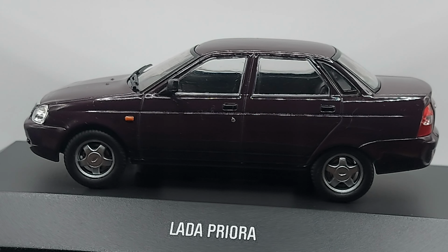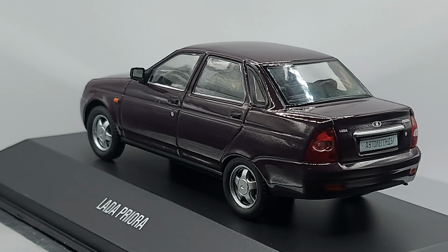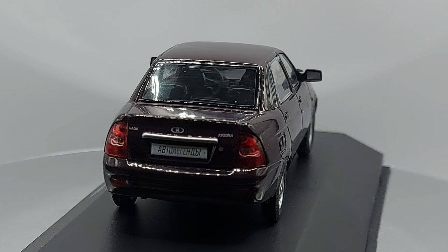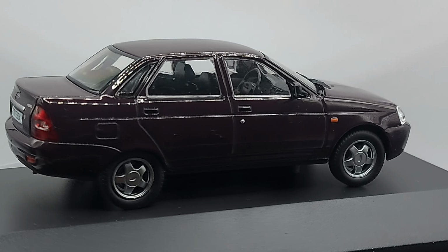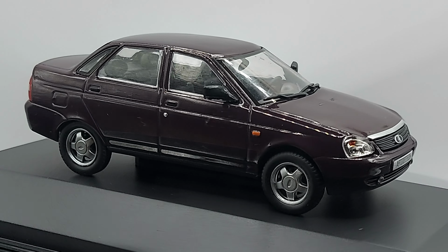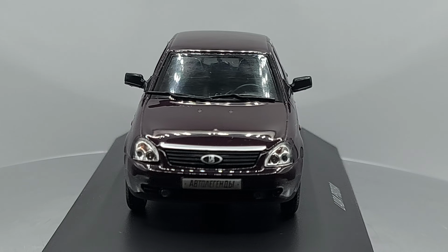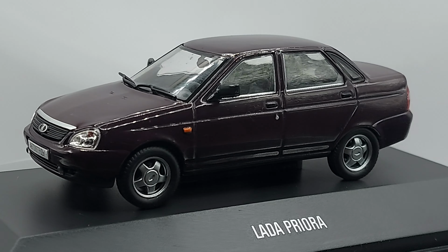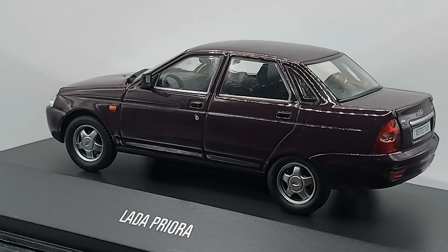This model was part of a Russian group of models. They were called Modern Russian Cars, in little words. And they had about 80 cars supposed to come out. Only about 39 of them came out because then Russia got into the war with Ukraine. So all these diecast models were suspended. Hopefully they'll finish and make the rest of them so we can see the models that were supposed to come out.